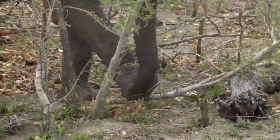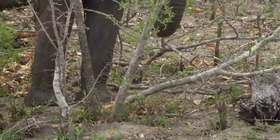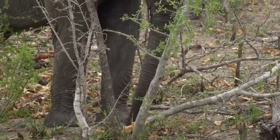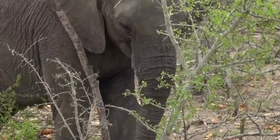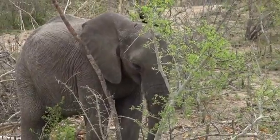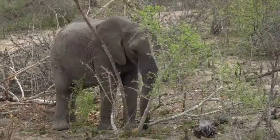Now, it's a big herd of elephants. We are so fortunate to be seeing so many different elephants at the moment. And we've been seeing the elephants eating lots of bark, lots of leaves that are coming through, as well as trying to pick up those new shoots of green grass.